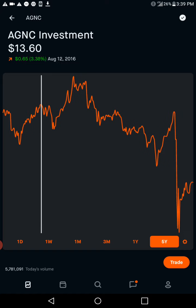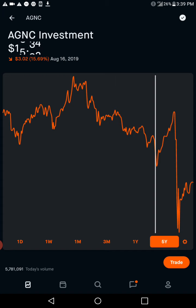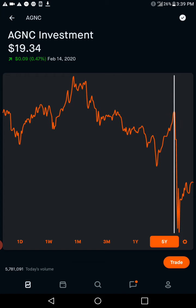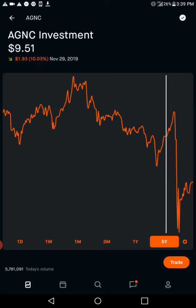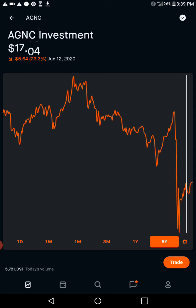As you can see on the 5-year, it's kind of choppy, but AG&C was down to around 14.87. And look how fast it sold off, that's a straight drop. In 1934, all the way down to $9. So that's what's going to happen in a downturn. It's going to fall in half.